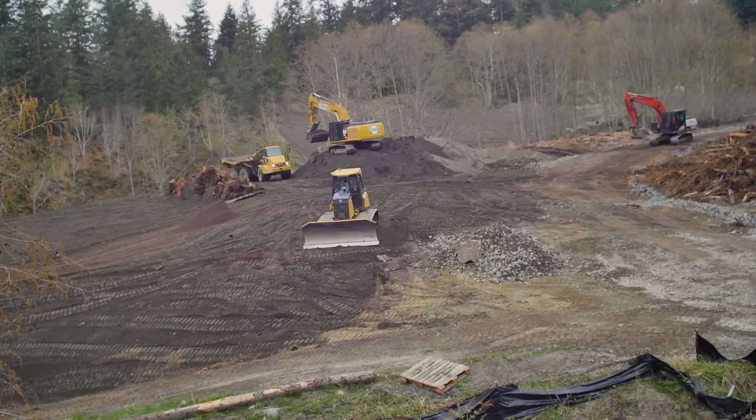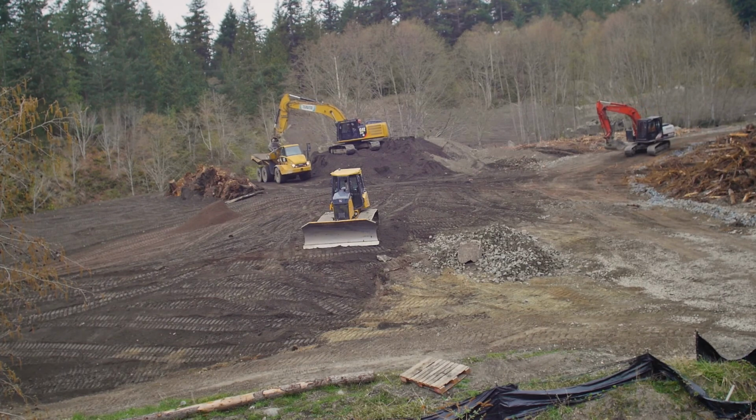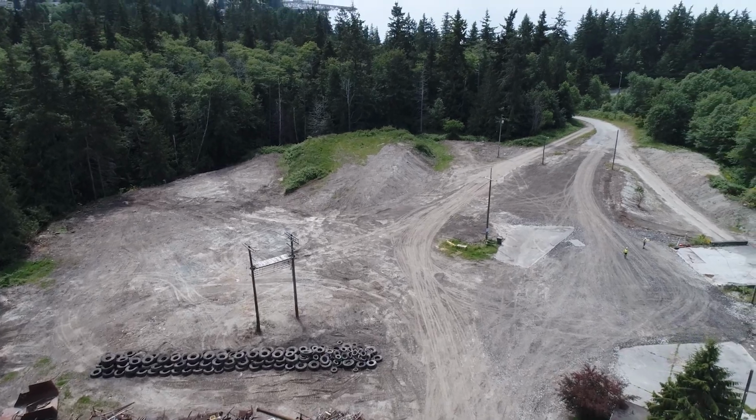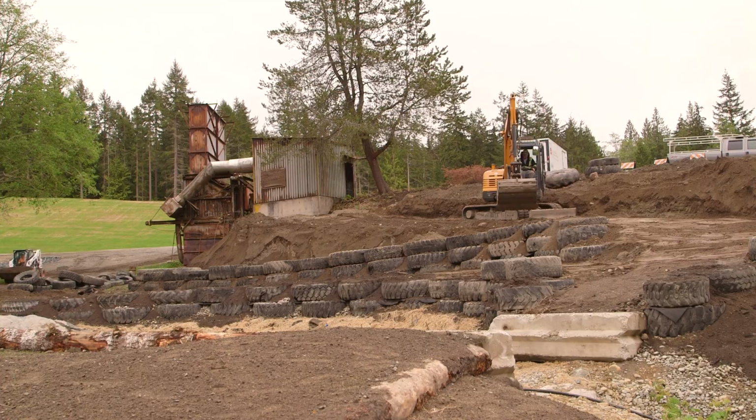We've been really creating opportunities from the challenges of this site to be able to take what would otherwise be waste and turn it into a functional resource, whether it's a ground cover or a tire retaining wall or metal bridges.